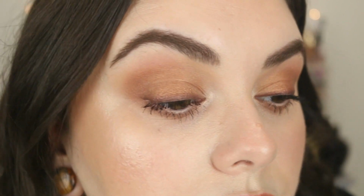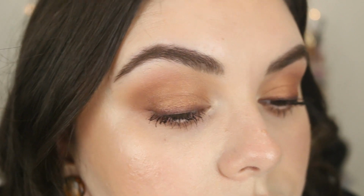Alright guys, so here is the completed look. I love how this turned out. Very warm, brown, glowy, cafe, caramel brown inspired look. Definitely love doing looks like this for the summertime. It just looks so pretty, especially when you're out in the sunlight.